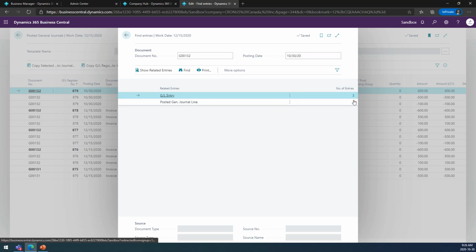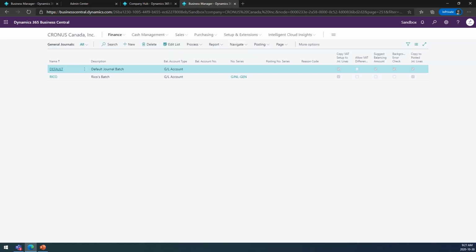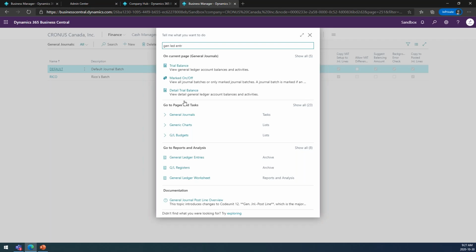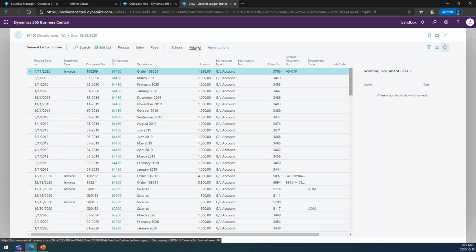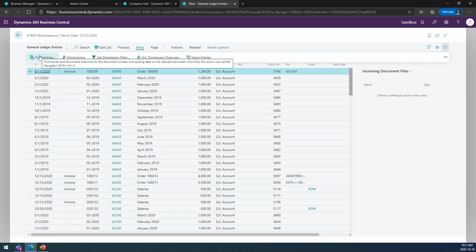So you have the option to see all the posted general journal lines and the GL entries. And the other button, which used to be called navigate, let me go to general ledger entries. This one was formerly also called navigate, but for the ones who have been using NAV before, you may recall that this button was called related information. Then Microsoft changed it to navigate, and here we are again. We are at related. So related is what you may have known as navigate, or in the very old versions, related information. So this is now a lot more clear. This is related information to the entry, and in the entry, you have the find entries button.